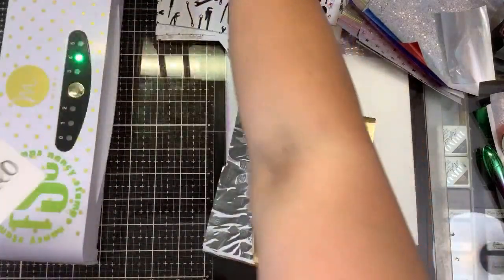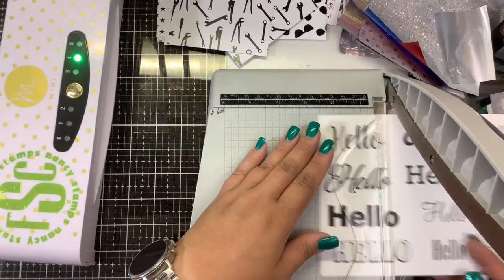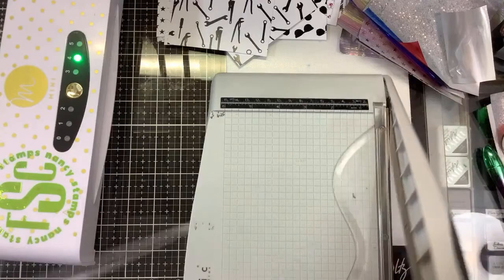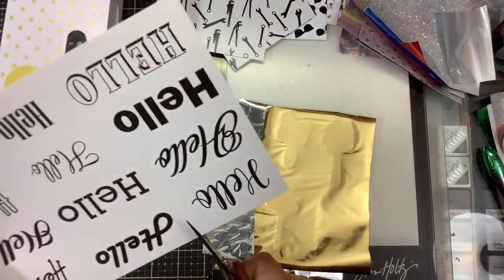I'm gonna cut a strip of these. Well, maybe I'll use my scissors. Now I'm just confusing myself.